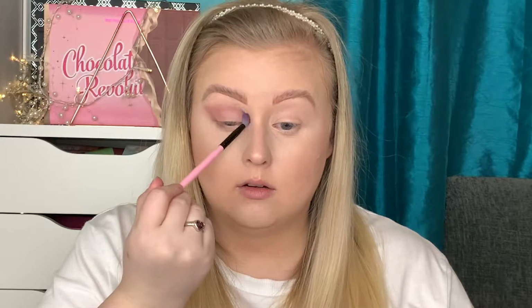I'm happier. So I'm just going to take a clean fluffy brush and just blend. Hopefully it all comes together. My looks always look this messy, but they do kind of come together in the end.